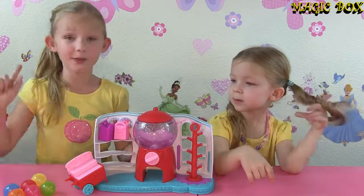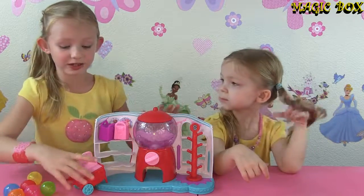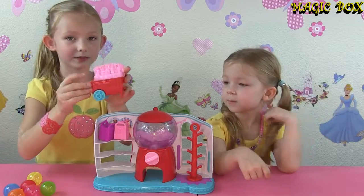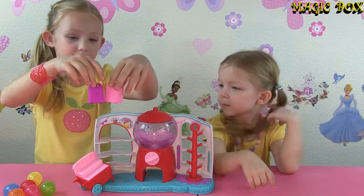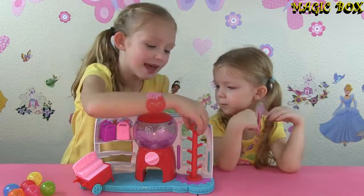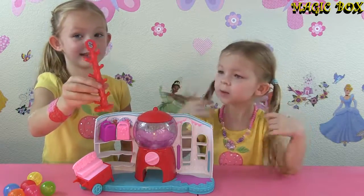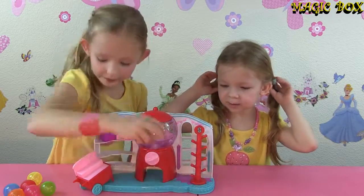But first, before we do that, I just want to show you all the cool things that come in our gumball machine. Well, the playset. So there is like this little candy cart. And like I said, there are like these little candy bags. They have something in them. And then we have this lollipop stand. It's not actually candy, so don't lick it, okay? I'll show you how this works in a little while, okay?